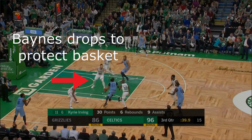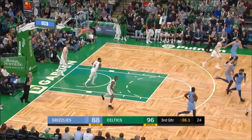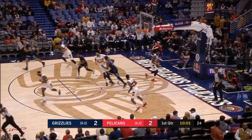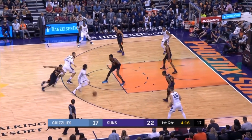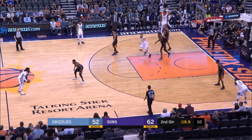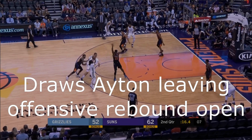So this type of defense concedes mid-range shots, and in the past it's given the Jazz fits because their only player with a mid-range game is Donovan Mitchell, and he's not very efficient at it yet. So Mike Conley has a wide arsenal of floaters and an accurate mid-range jumper, which should make defensive bigs pay more attention to him. As he draws these bigs, it will open up alley-oops and offensive rebounds for Rudy Gobert.